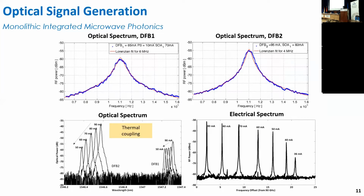We get the same DFB laser that you get in any substrate, whether they are together or not. We were able to tune this. This is the optical wavelengths that we are beating, and this is the RF that we are generating. And as you can see, we did it with thermal tuning.